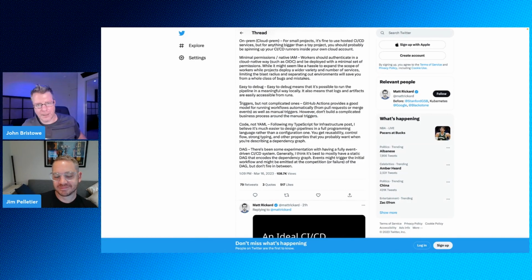I really like the GitHub Actions event model. I don't know about you, but I think their event model is pretty solid. What do you think? I have spent a bunch of time trying to get them to work in ACT and not. Oh, okay. Well, there you go. So, I can understand where Matt's coming from here.